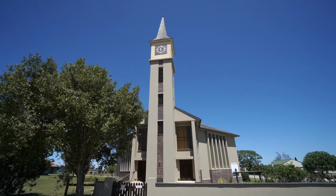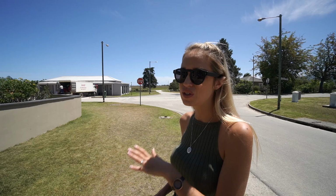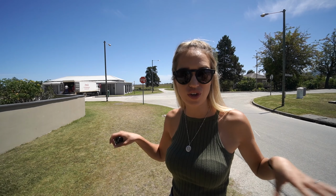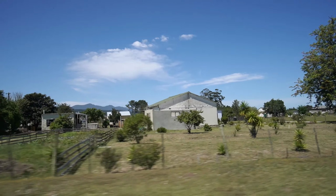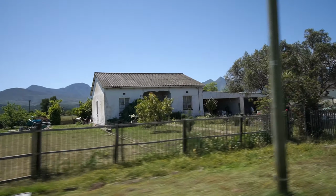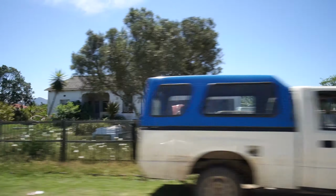So we just got outside the car just to see if we could see when this church was built, and this plaque here says that it was built in 1960. So I'm not too sure if this was the original town where the miners would have stayed in Karatara, or if this is a newer town. All the houses around here do look like they were from the 90s, as they don't have that Dutch style. So maybe it's a different town.